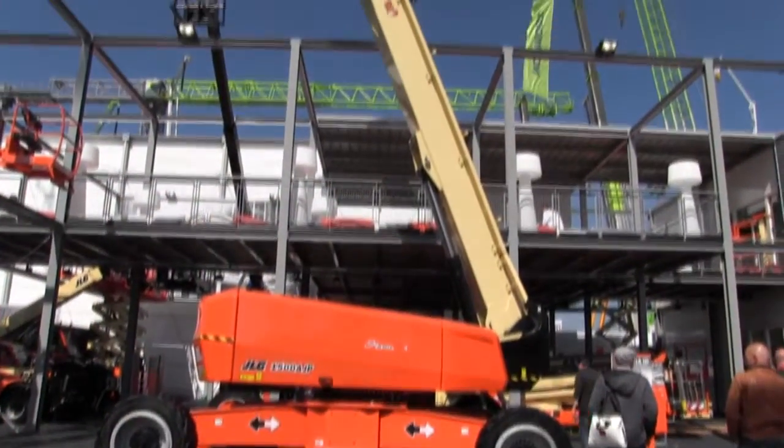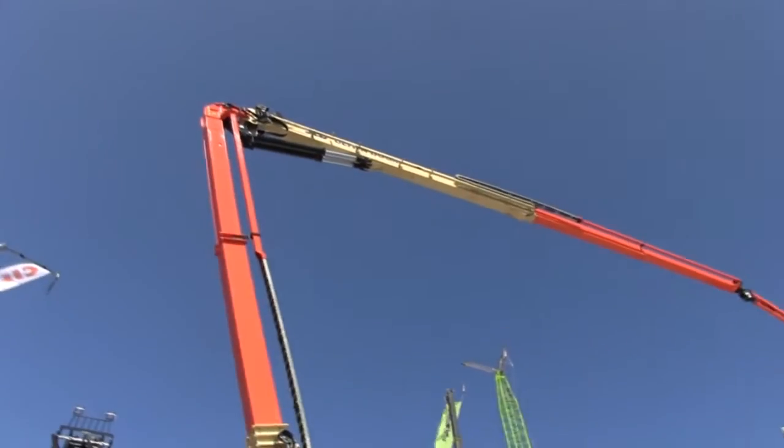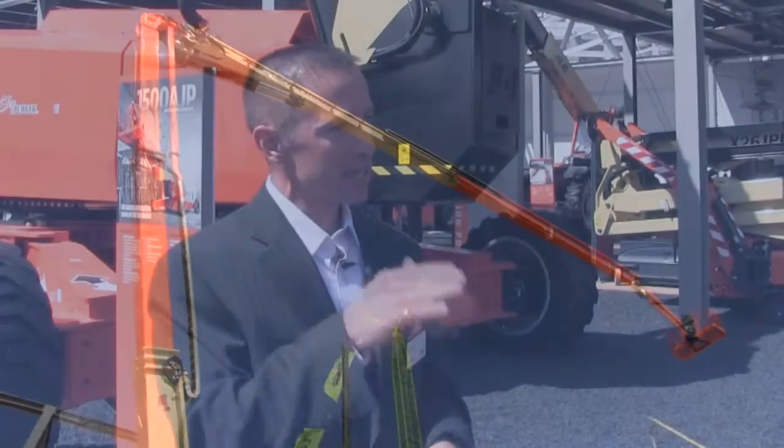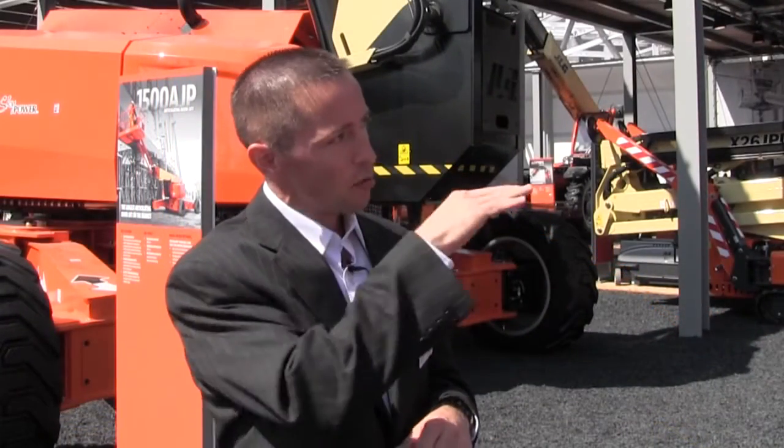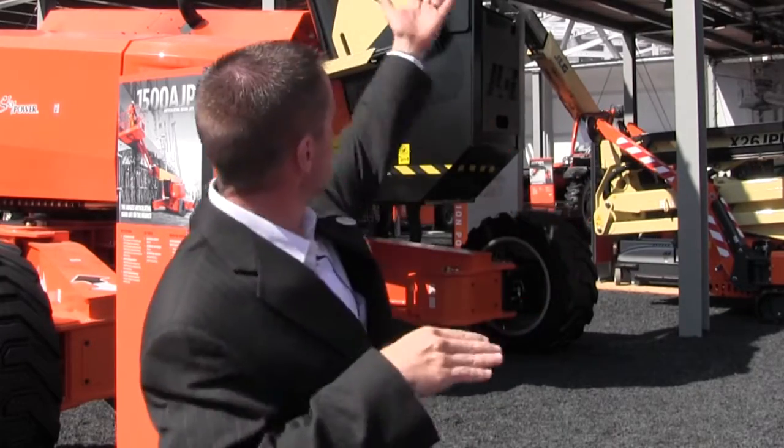I see. So what applications would this machine be most suited to? I think the big benefit of an articulated or a knuckle boom like this compared to the straight version of the 150-foot we have is you can get kind of the up and the over and into things. So some of those applications might be petrochemical plants, the larger petrochemicals where you've got to get in between steel trusses like you see here.